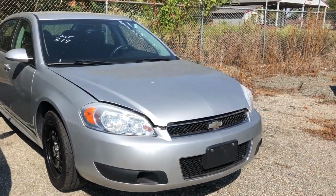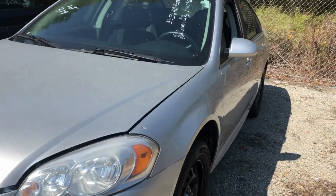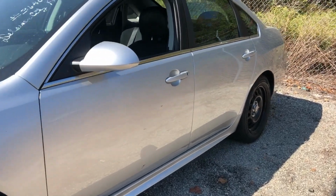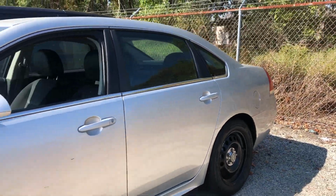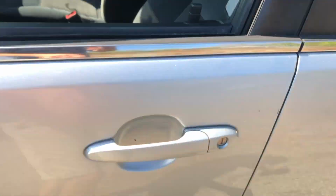All right, on to the Impalas. This is a 2012, 65,000 miles, lot number 319. Bidding is at $2,548. Just looking right here. I mean, some small stuff. What I typically see these cars most often is in high schools as driver's ed cars. These things are interesting to me.